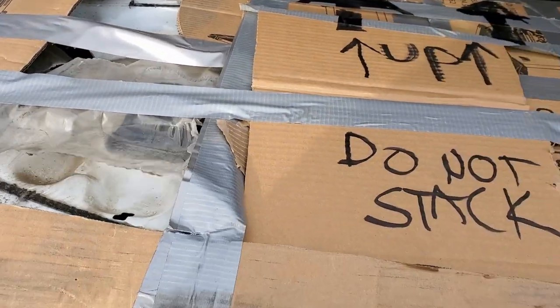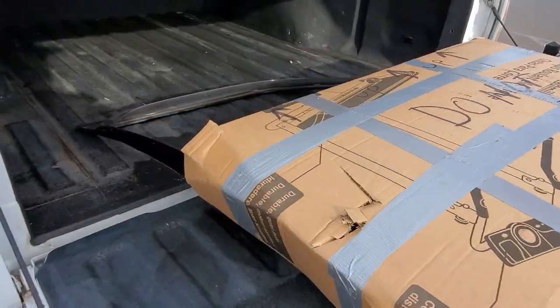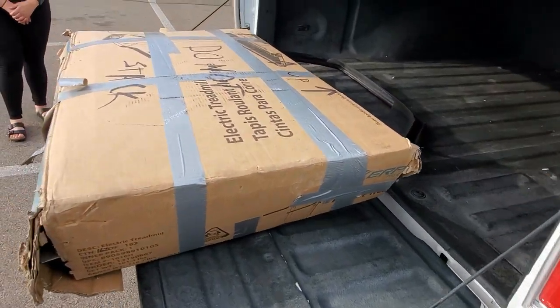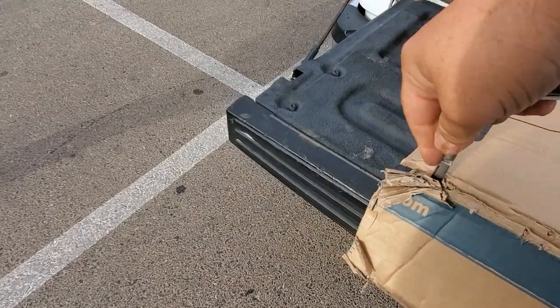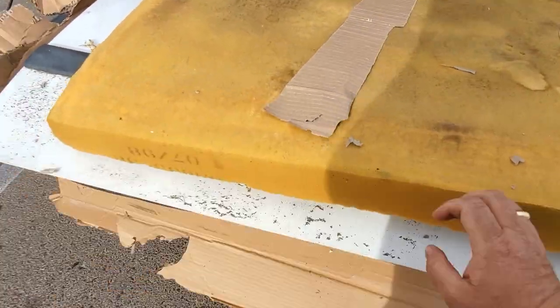See how it survived. I'm gonna flip it over, okay? Okay. All right, here's the top side. So I'm gonna cut the box off and make sure she's not damaged. I got pictures before it was wrapped and when it was wrapped. Okay, moment of truth.